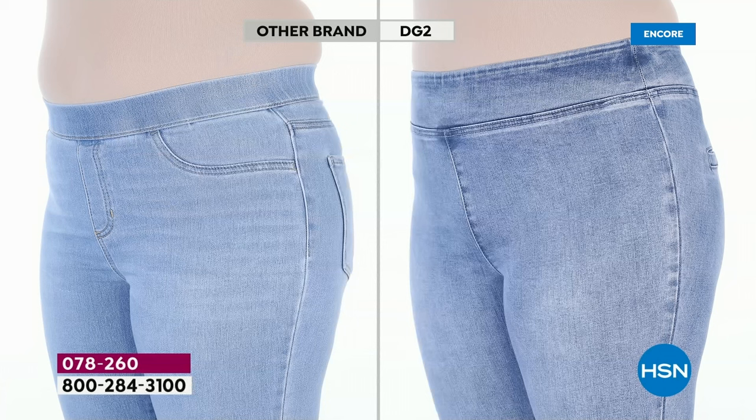Look at this transformation. This is the same model, same day, same lighting, no filters, no holding in the tummy, no retouching. Look at the waistband. Look at the rise on our jean. It's always the rise for me when you see the way that the denim engages the body. But Debbie, there's no muffin top. There's no love handles. There's no poochy tummy.